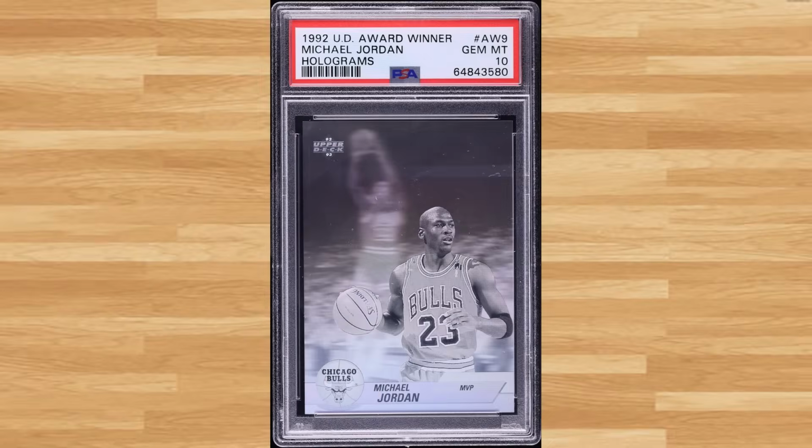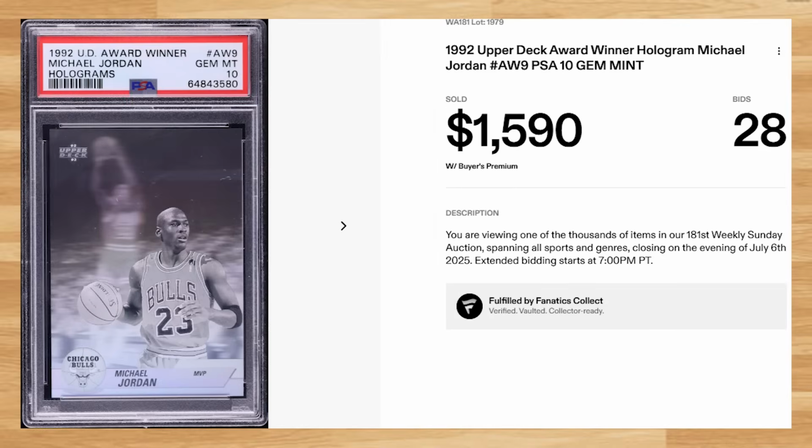Up next at number 49 is this 1992 Upper Deck Michael Jordan Award winner hologram, card number AW9. This was a PSA 10 that received 28 bids, and it also sold for $1,590.